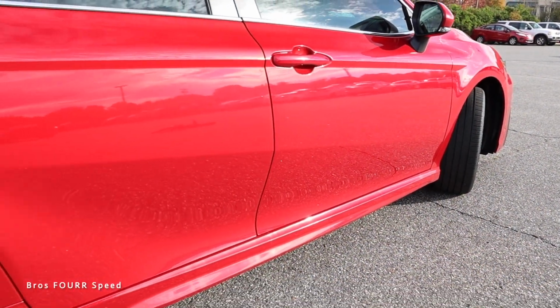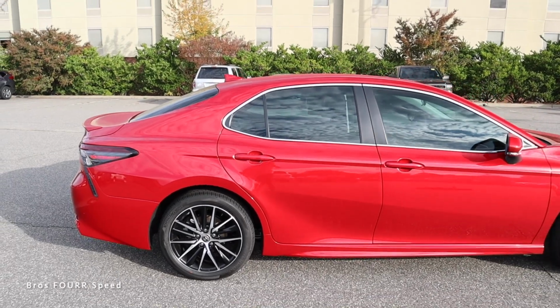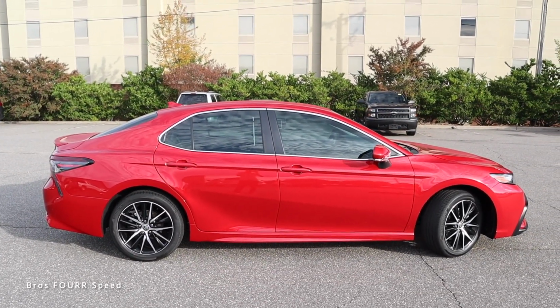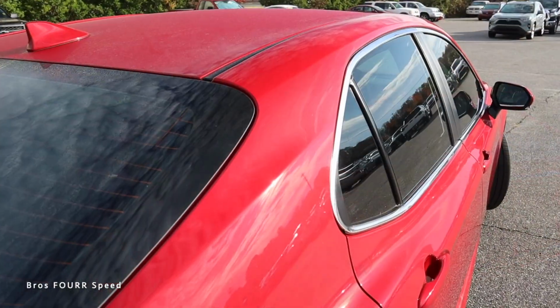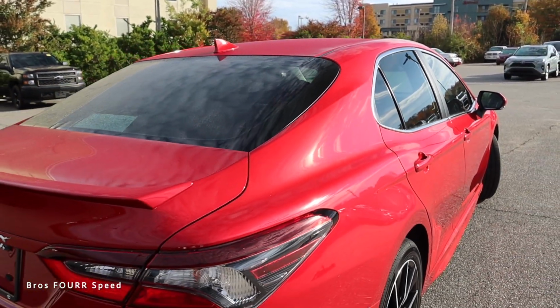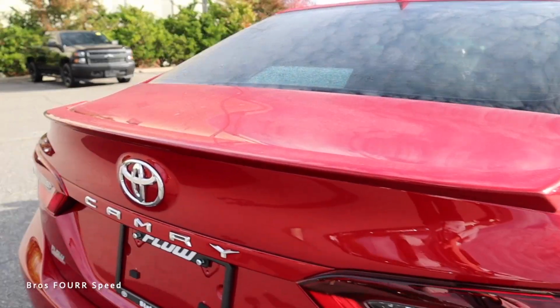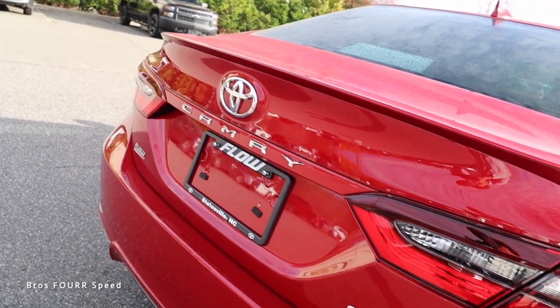The lower portion of the door has another sharp body line, and then as we make our way to the rear, the Camry is your pretty much average size sedan, really good proportions front and back, and I like how it's got a bit of a sporty vibe. There's even a sharp body line in this rear piece of the bodywork that fades its way towards the trunk. It kind of intertwines with the bodywork going towards the lip spoiler mounted on the trunk. Pretty cool design with Camry and Toyota right in the center.